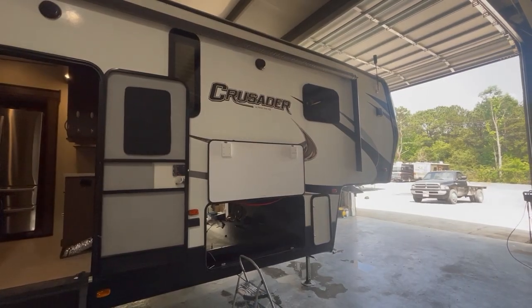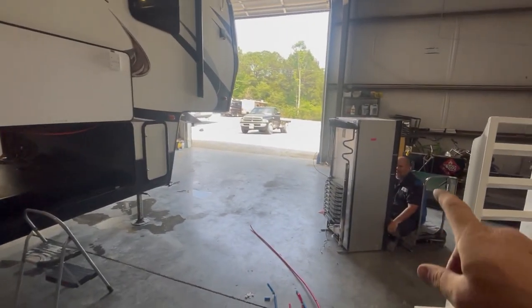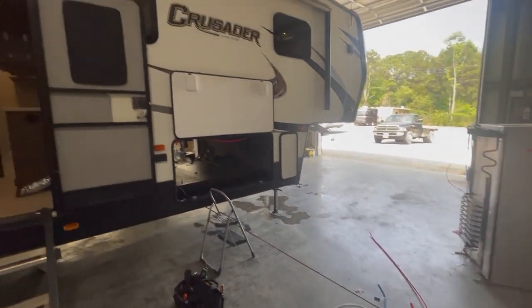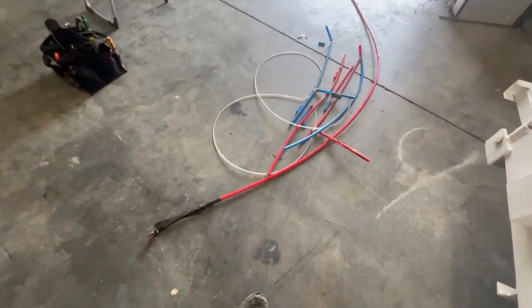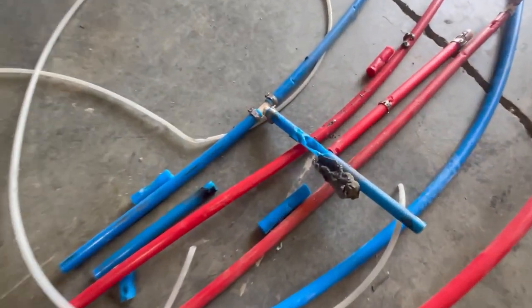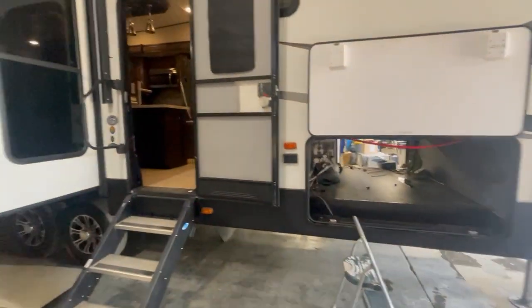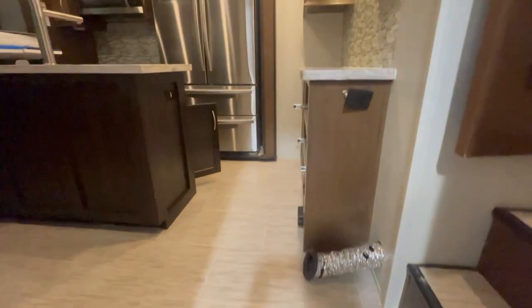All right. So Mr. Lewis has been working on this Crusader. Now I'm trying to do a video right here, and you see who's making all this noise over here. Cousin Geary working on a refrigerator. Mr. Lewis has been working on this Crusader with the rat damage. Now so far this is what he's come up with as far as mice damage. Let's go inside. Mr. Lewis has got some stuff he wants you as the viewer to see.